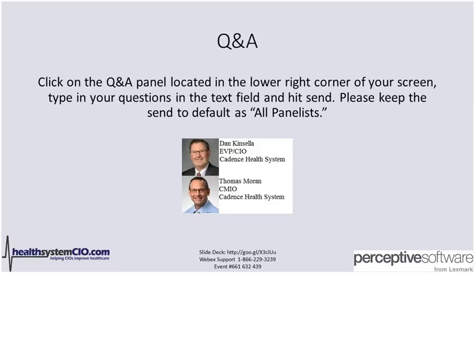Part of our vision with the VNA is that we'll be able to source images from all modalities from a single source so that they're easily accessible within the EMR.